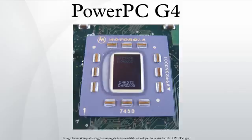References. Diefendorff, Keith. PowerPC G4 gains velocity. Microprocessor Report, pages 10-15. Gwennap, Linley. G4 is first PowerPC with AltiVec. Microprocessor Report. Halfhill, Tom. A PowerPC ain't dead yet. Microprocessor Report, pages 13-15.